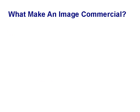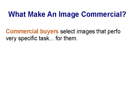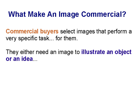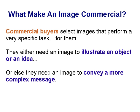First up, I should be clear, when we talk about photo buyers, we are talking about commercial photo buyers, publishers, not private buyers looking for prints to decorate their home. That's a whole different market. So these commercial buyers select images that perform a very specific task for them. Broadly speaking, they either need an image to illustrate an object or idea, or they need an image that conveys a more complex message. So it's all illustrations or messages.